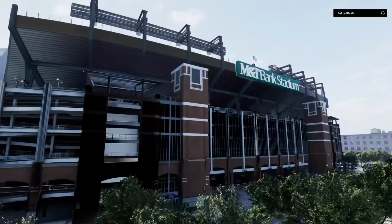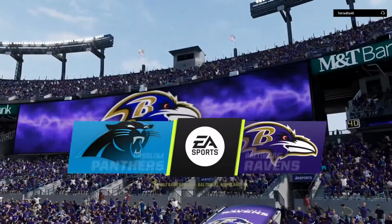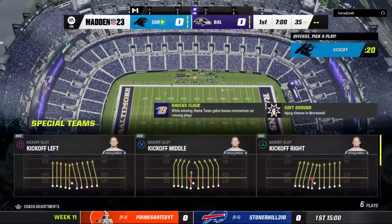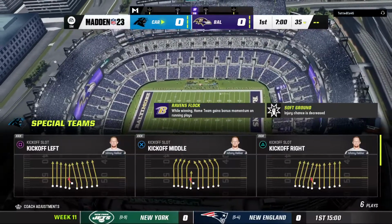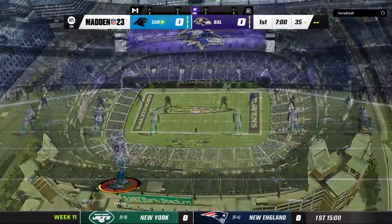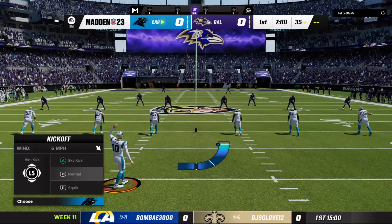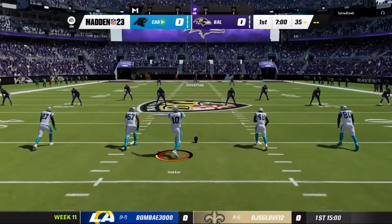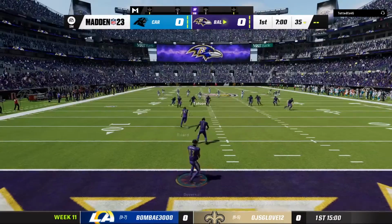Sports coverage of the National Football League brings us to historic Baltimore, Maryland and M&T Bank Stadium. Today we've got an interesting Week 11 matchup on tap between the Carolina Panthers and the Baltimore Ravens. The NFL season has hit high gear, and off we go in Week 11 on EA Sports.